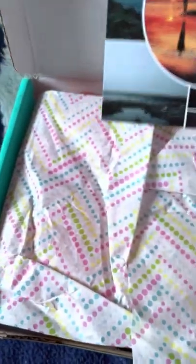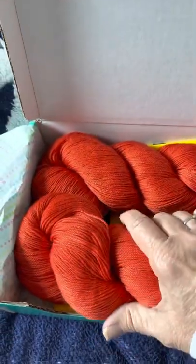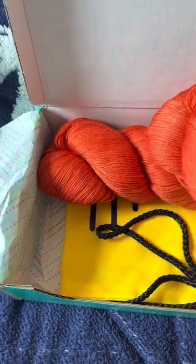Oh, there's a double down code. So the color is Sunscape, is their colorway. That's really pretty. Being an ocean girl here and living on the ocean. Oh my gosh, look at this yarn. Love this color.